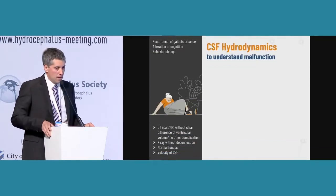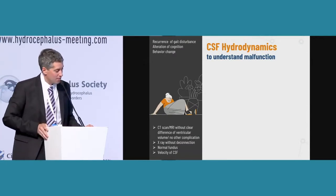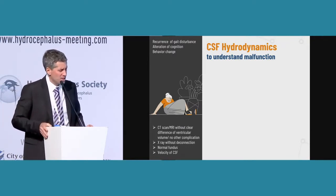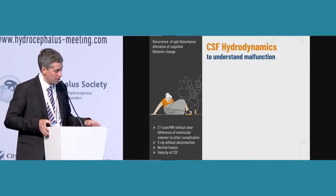So now we put a shunt in Mary. She's called Water the Flowers. But there is a behavior change with alteration of cognition and recurrence of gait disturbance. She returned to the neurosurgeons and neurologists.